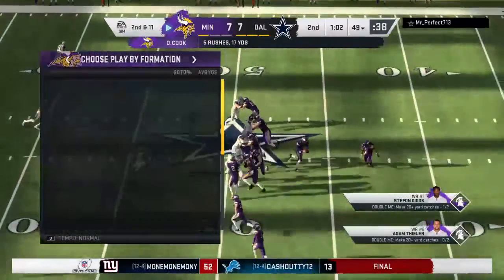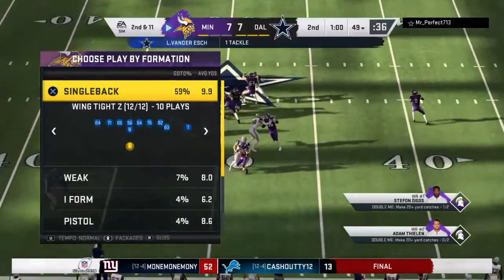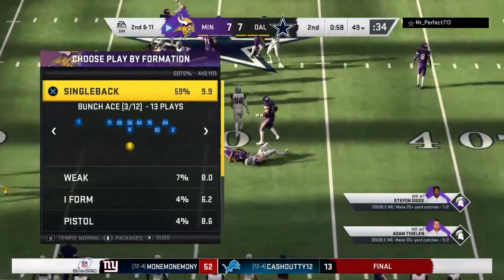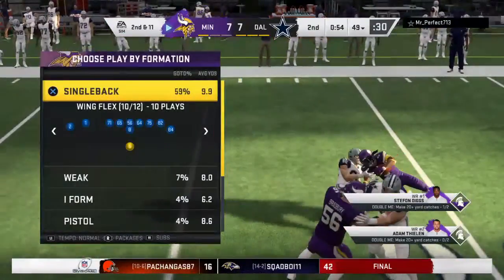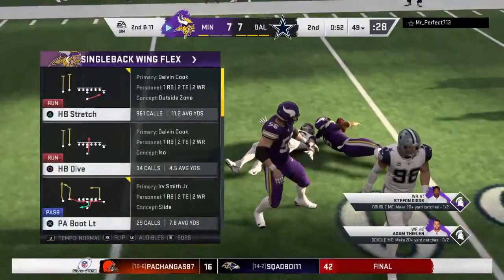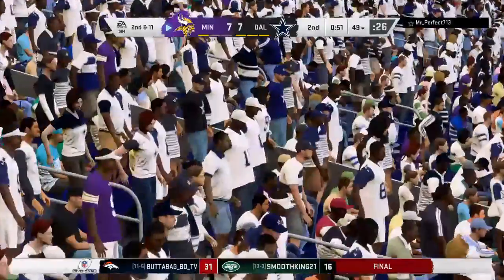When he does come alive, when they do look his way, not only is it a big catch, it's a first down. He has elite instincts from his linebacker spot. He's able to diagnose the run and flies in like a missile to stop that one behind the line of scrimmage.